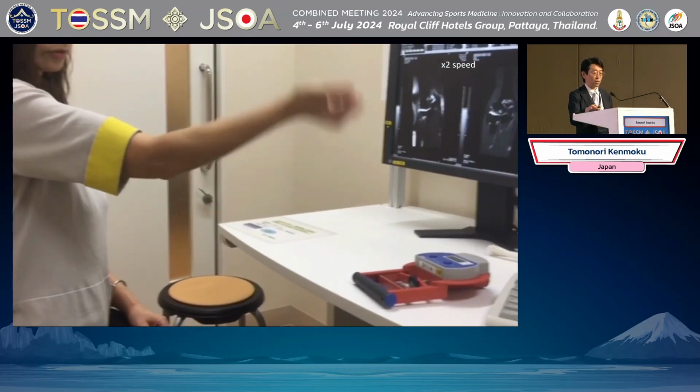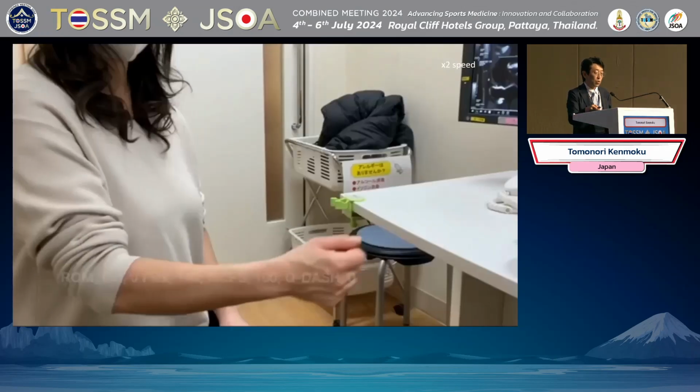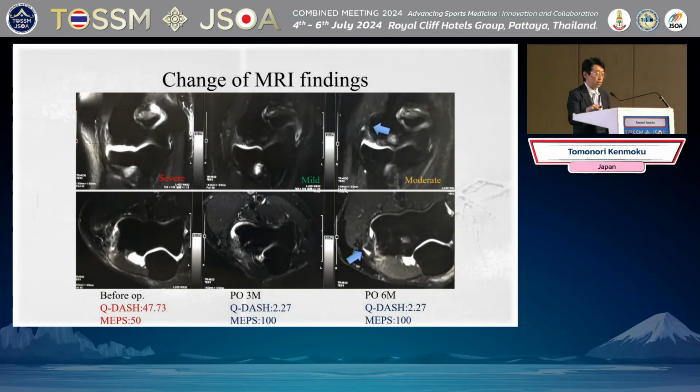She went back to work as a pianist after 3 months, and now 60 months after that, 2 years after the surgery, she can keep up her performance. This is the change in the MR findings. The severely damaged extensor at first looked mild 3 months later. After 6 months, a little high intensity appeared again, but there is no pain and no change in the QuickDASH and the MAPS.